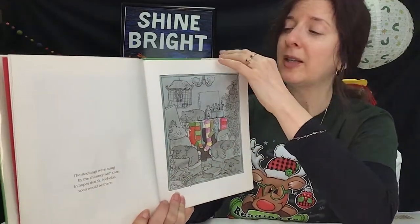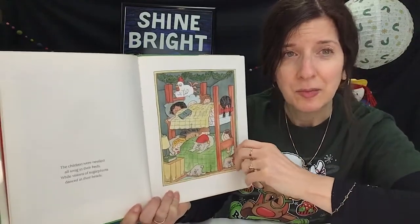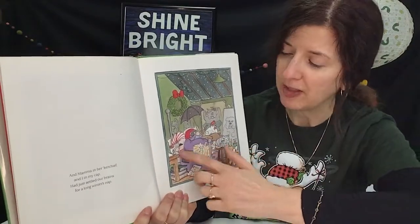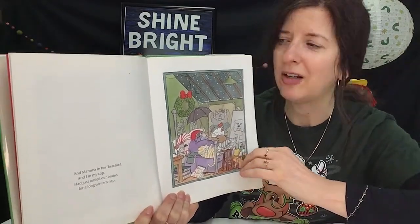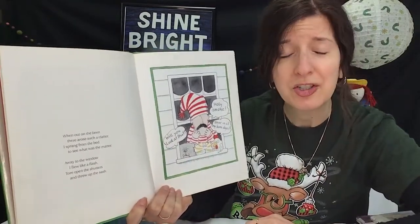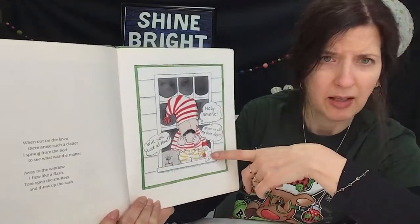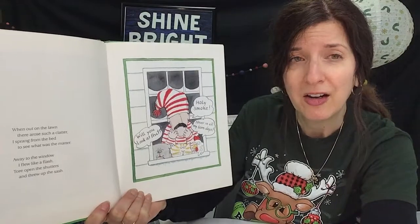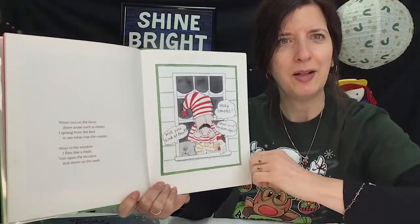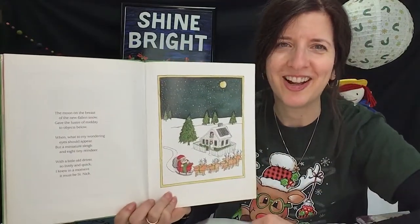The stockings were hung by the chimney with care. The children were dreaming of sugar plums. And Mama in a kerchief and I in my cap had just settled our brains for a long winter nap. When out on the lawn there arose such a clatter, I sprang from my bed to see what was the matter. Oh, and the dog and the cat and the chicken who lived there are all saying, too, oh, will you look at that? Holy smoke, never in all my born days. What could it possibly be but Santa arriving?